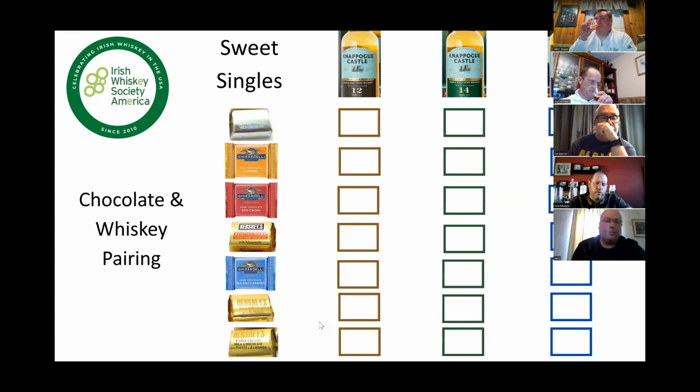Okay, so 14 is 46. You said the 4, and then it goes down to 43 on the 16. Right. Okay. So yeah, the 12 and the 16 are 43, and the 14-year-old is 46.